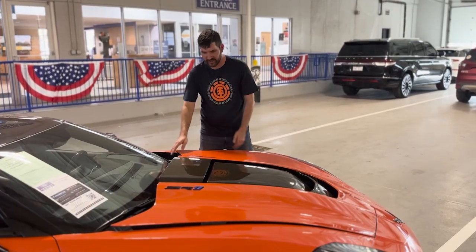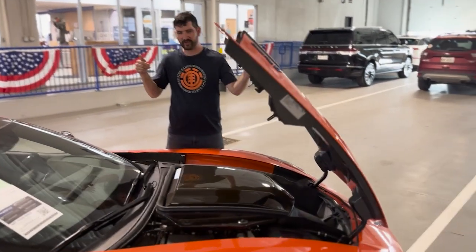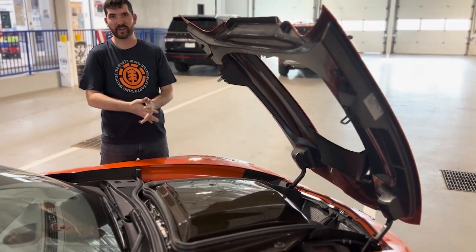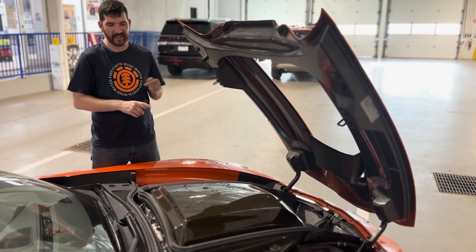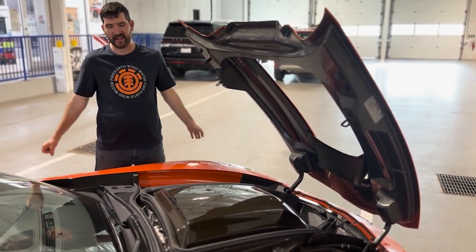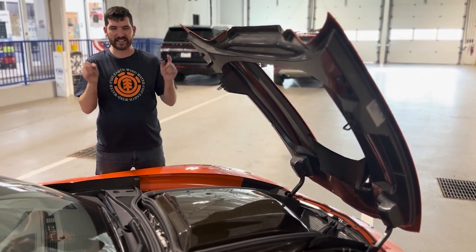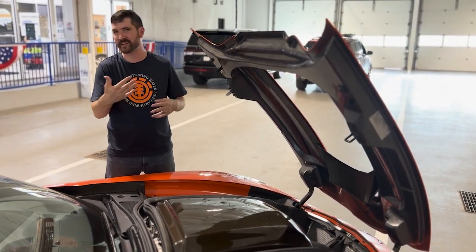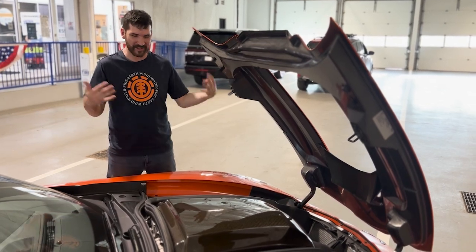Let's talk about the engine. So on this Corvette ZR1, you have a 6.2 liter V8 LT Chevy engine. It will go 0 to 60 in 2.8 seconds. It has 755 horsepower and 715 pound-feet of torque. I'm really bad at numbers, so I kind of rolled there, but that's pretty much the best I'm going to get with that. But it's a beautiful engine.